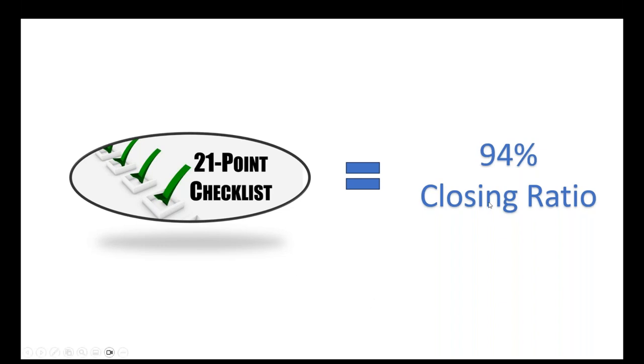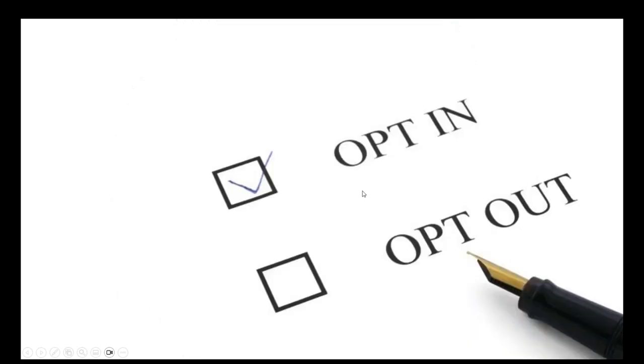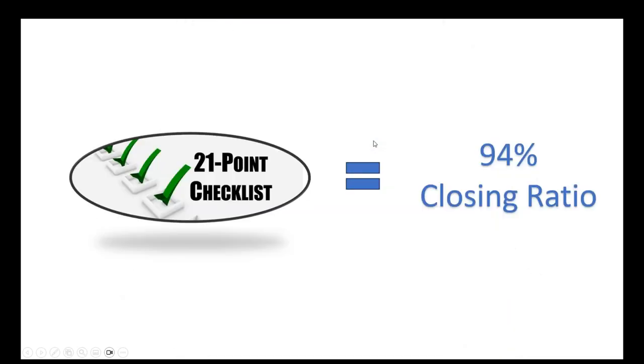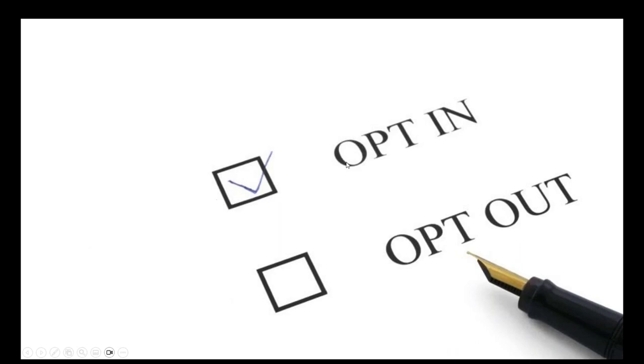But the problem is, how do we get them to the 21-point checklist so we can have that kind of closing ratio? Because that's the second meeting. So how do we get them there? We have to get them there from the agreement meeting. We need to get them to opt into the whole process. If we want that 94% closing ratio or 100% closing ratio, we need to get them to opt in to the process. So how do we do that?